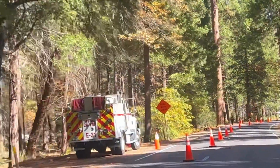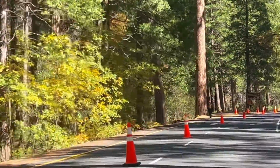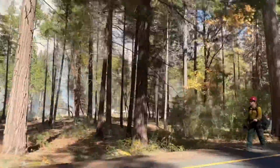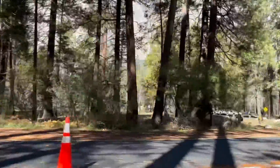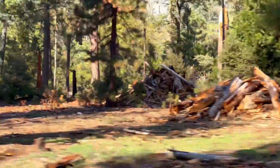Prescribed burns can help maintain the health and diversity of the local ecosystem. Here in Yosemite, they're conducted under the supervision of experienced fire managers, and burning under favorable conditions helps create a healthier forest and lowers the risk of more dangerous fires in the future.